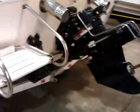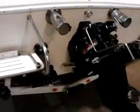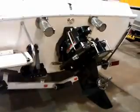Has a swim step with ladder. Has shotgun exhaust, dual ram tabs. Has a notch transom padded. Has IMCO hydraulic steering. Ski eye.